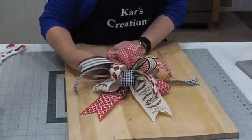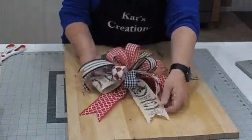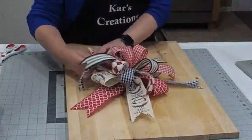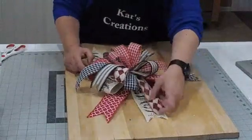You want to make sure all your loops are open. You don't want to pull too hard, because if you pull too hard, you'll pull all your ribbon right through the other side. And open this one up. So let me kind of show you.